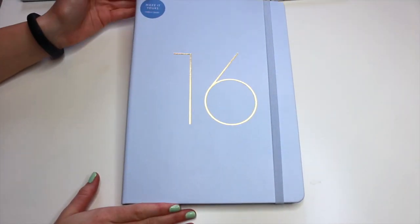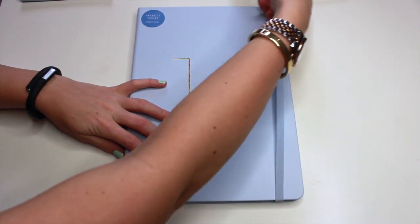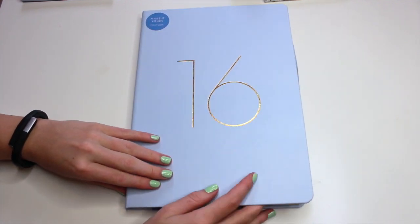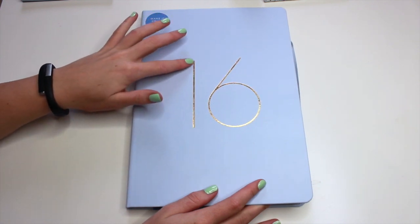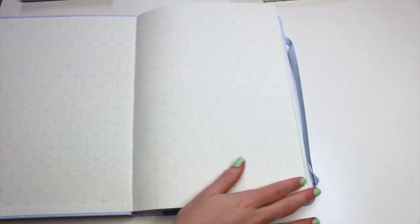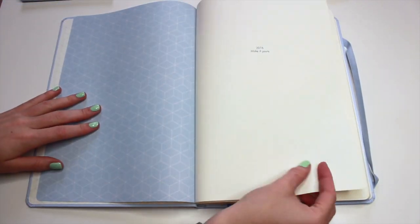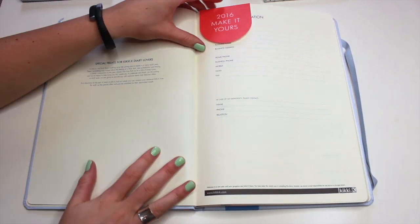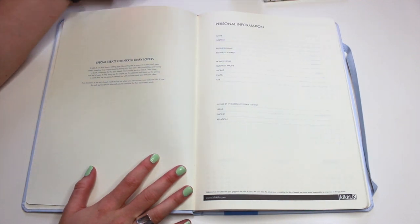Right, guys, so this is the A4 leather weekly diary for 2016. So you've got an elastic band just around the side of it just to keep it closed. And then you've got this lovely gold detailing that obviously just says 16 for 2016. And then it's just got this really nice pattern on the inside. And then 2016, it's all about make it yours. So they have this little card here, just saying make it yours. So you can take that out.